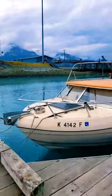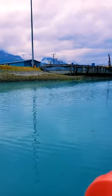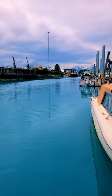I'll pause for a moment at the end here and lean over the water a little bit. You can see some of the fish, the bigger ships down there for the fish processing.